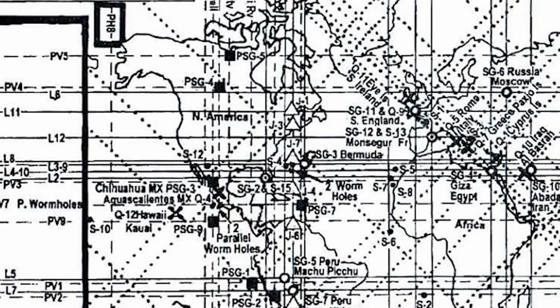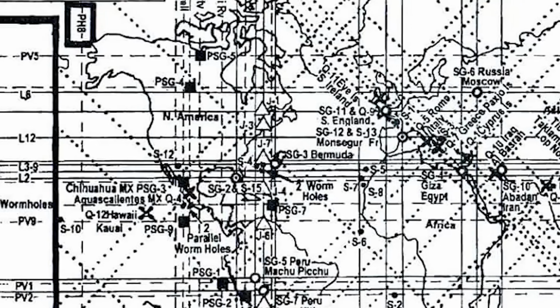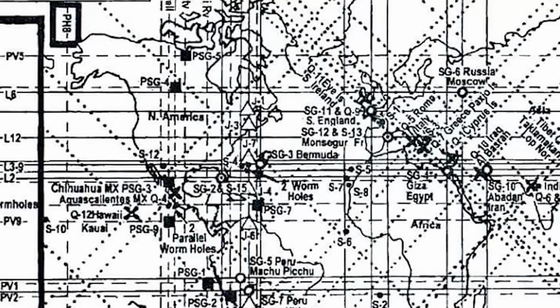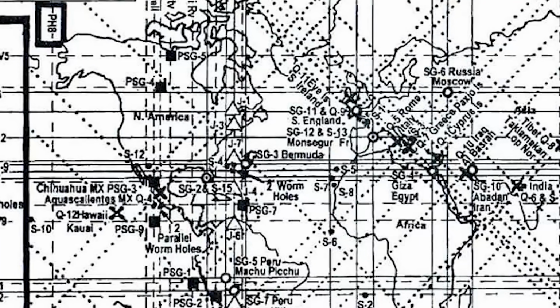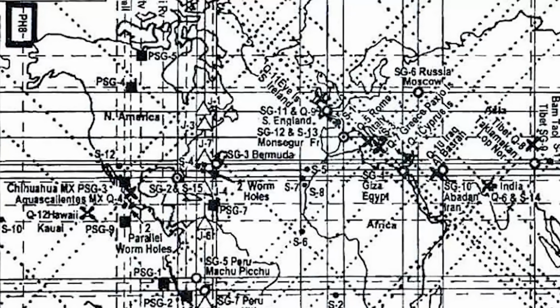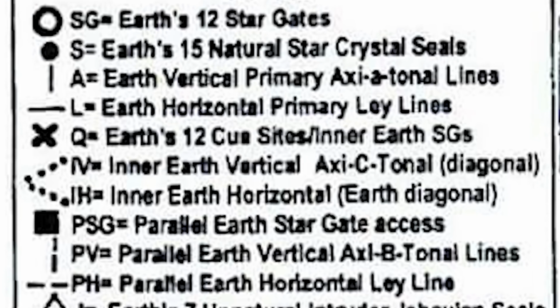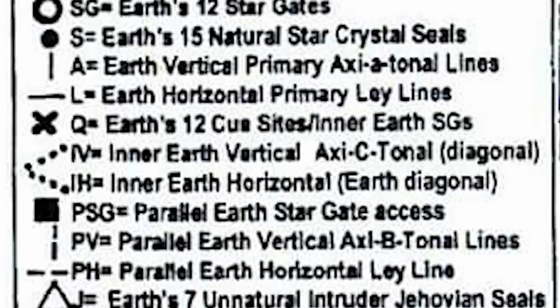But it's a complicated map looking at it. These lines that go in a cross pattern across the globe make it hard to analyze very well. It's distracting, but they have a meaning to them, as it's shown in the key on the map. But it's very intriguing. We've been told that there have been stargates for a long time, so we will have to see.